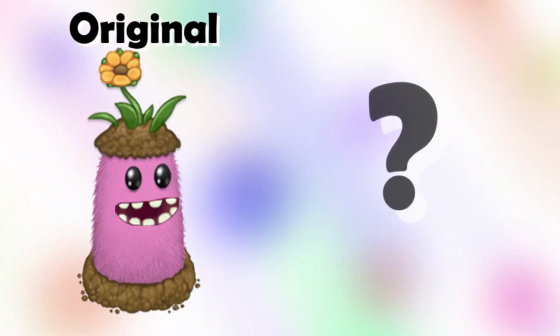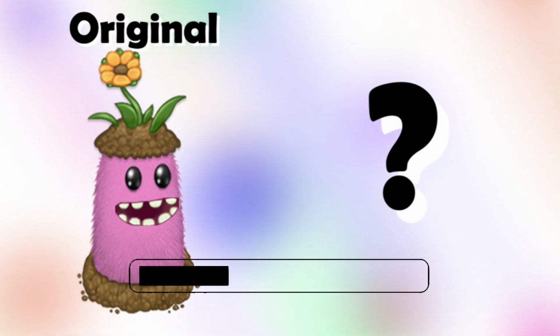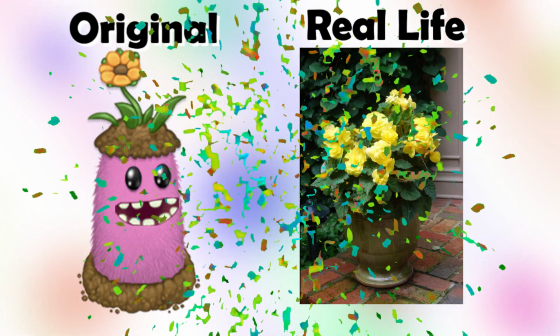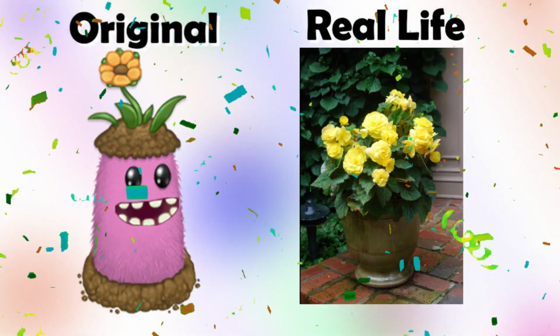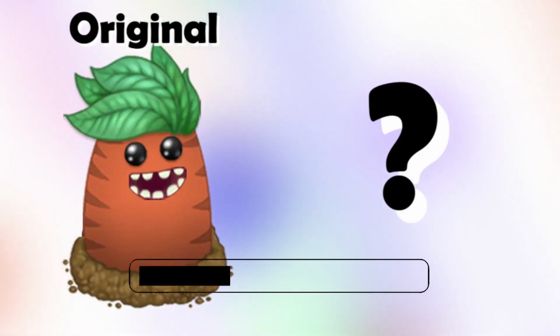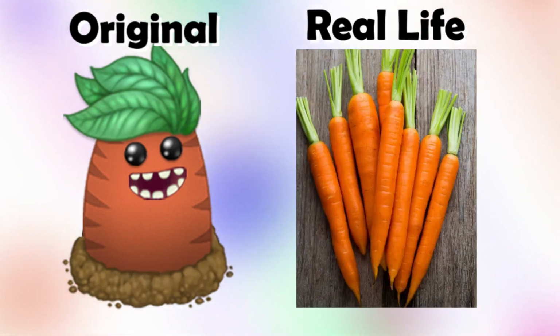Dipstertie! What might this character look like in real life? In real life, Dipstertie is a real pot of yellow flowers. Dipsterray! What might this character look like in real life? In real life, Dipsterray is a real carrot.